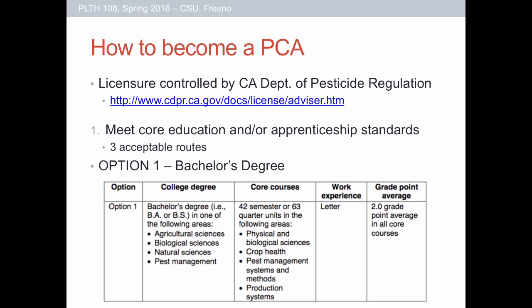Maybe they have them. And you have to meet those requirements for a certain number of core courses, have a little bit of work experience, and maintain at least a C grade average across all those courses. I had a student just recently who wanted to know if they had to have a 2.0 in every single class or if it was averaged across all of their classes. We emailed the DPR and found out that it's averaged across all of your classes. I believe the only course you're required to have a C or higher in is this one. So technically you need at least a C in your IPM class. Beyond that, you could potentially get a D and it would still count as long as the rest of your classes pull you up.